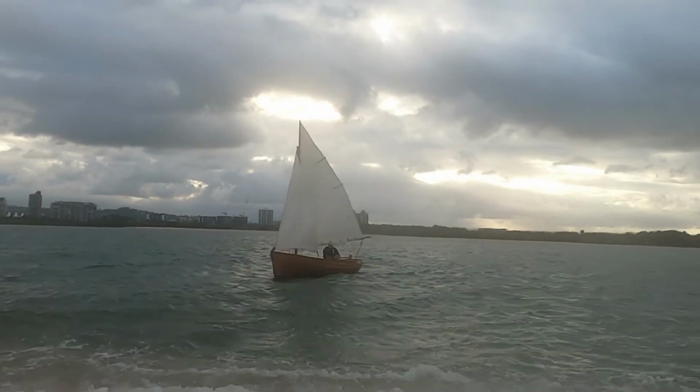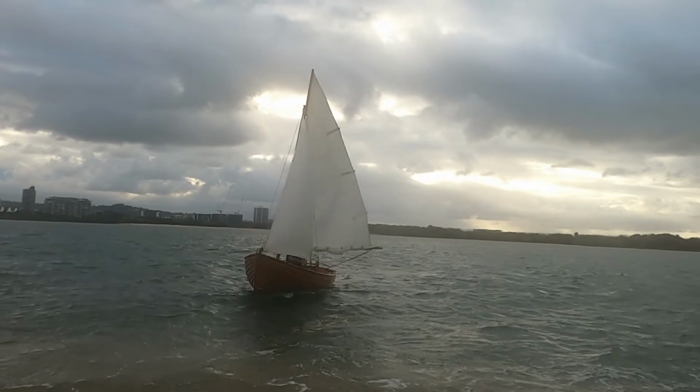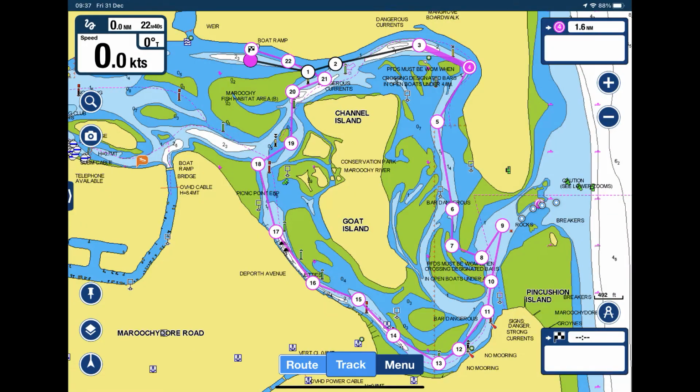You could summarise this video as how to keep your boat fairly upright and keeping plenty of water underneath your keel. I struggled with both these things on this day, sailing in a stiff breeze with a broken rudder. I've used Navionics to create a circular route around Channel Island via the mouth of the river, where I can expect to encounter a few waves, as the swells out there are already reaching around 2 metres.